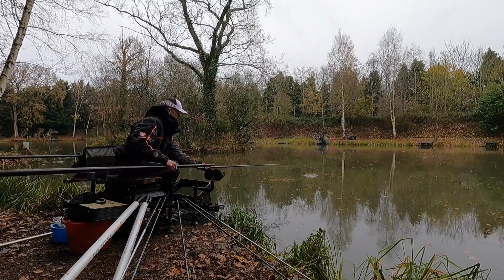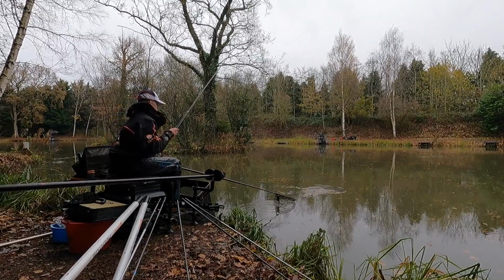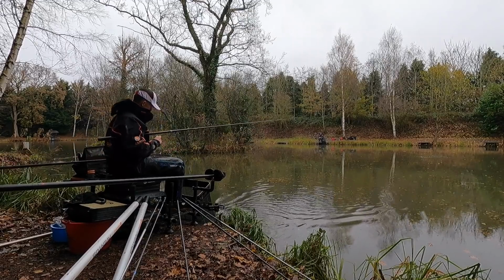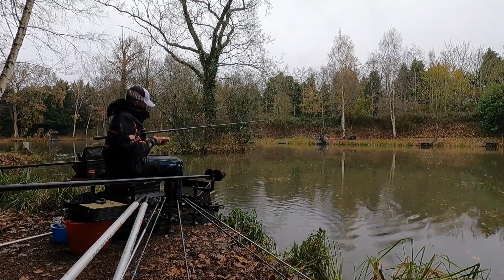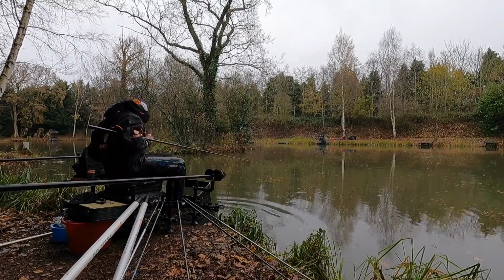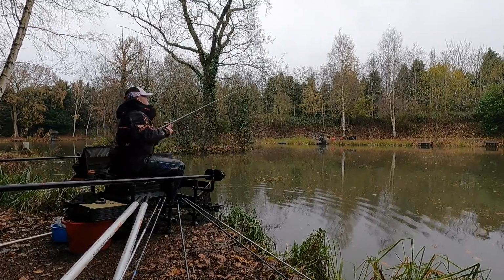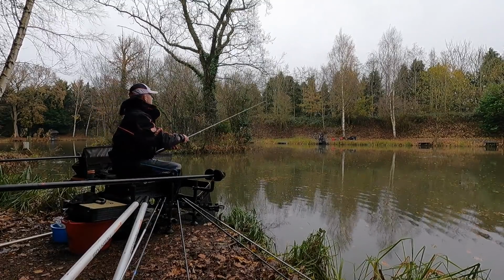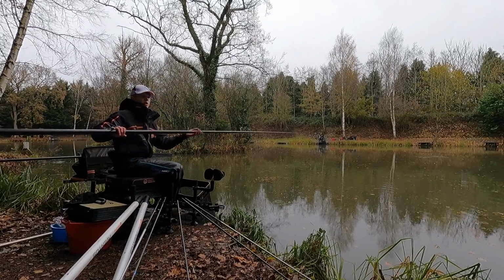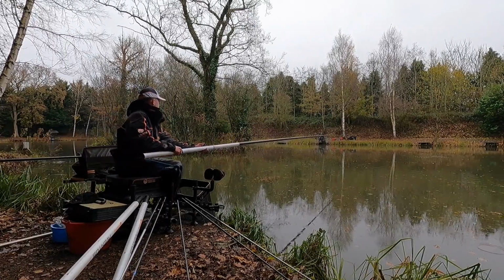There's a right mix of sizes, some big roach, some big hybrids. Not really had many big ones, that's sort of the average stamp. But I think if I can catch 100 fish, I'll be quite happy with that, to be honest. I think I need 120, 130 fish to frame. I spoke to Adam Richards, he said he had about 120 the other day for his weight. So I think that's still manageable.